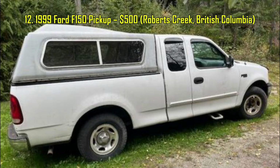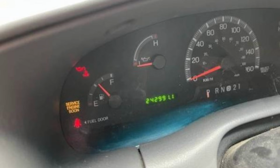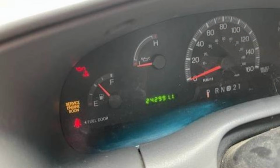Number 12, 1999 Ford F150 pickup, $500, Roberts Creek, British Columbia. Although newer than traditional classics, this 1999 Ford F150 is offered as a salvage project due to engine issues. The 4.2-liter V6 has a weak cylinder, resulting in low compression and a non-running condition.